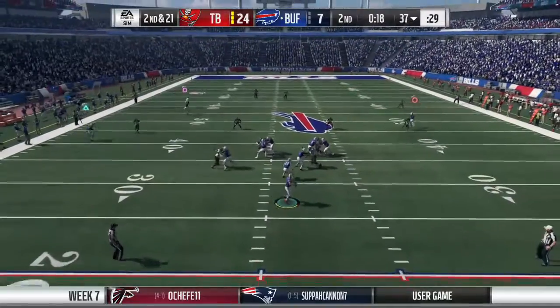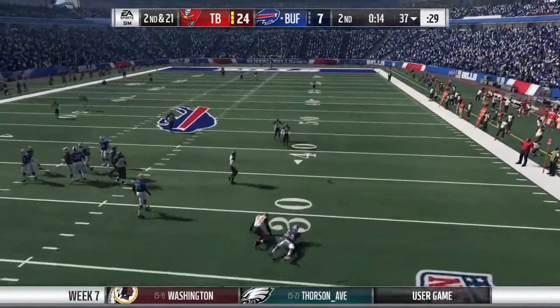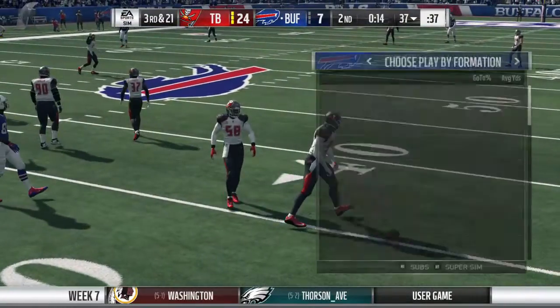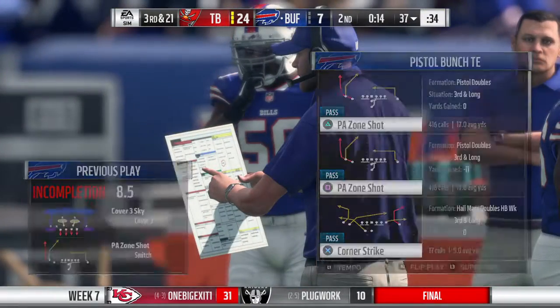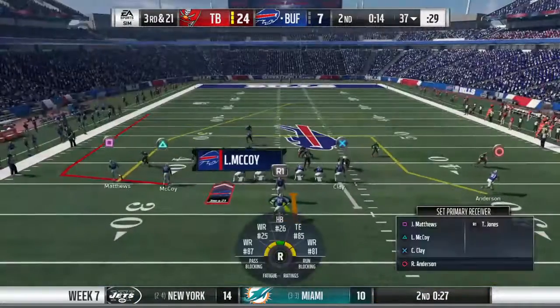On second down, here's Peterman. Oh, the ball comes out on the hit, but they'll say it's incomplete. He was looking for Matthews that time, and it's 3rd down. The pressure really ratcheting up. They get the sack on 1st down, then a near sack. They got to him there just as it was leaving his hand.